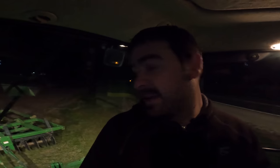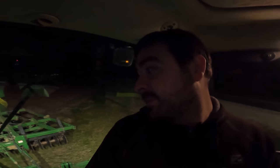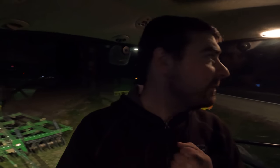It's 10 after 7 and we just finished up. I think it's pretty safe to say that we each can do about 5 acres an hour, although I think I am just a little bit faster with the 82 and this chisel plow. That might be a combination of being able to drive faster with the 82 as well as the fact that this chisel plow I'm pretty sure is a little bit wider than the Case chisel plow.